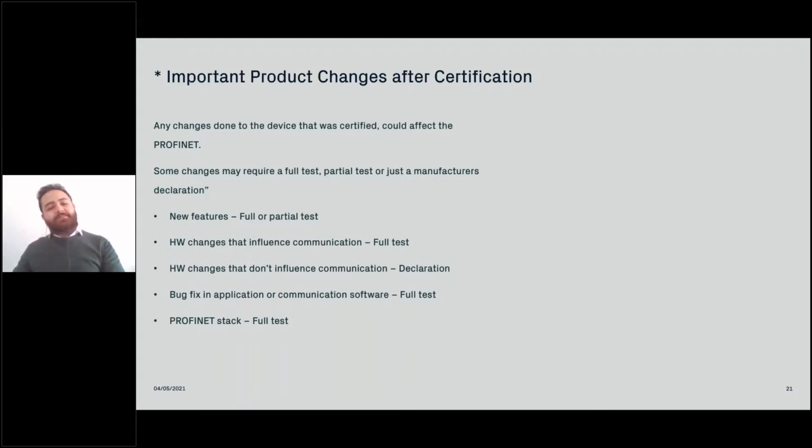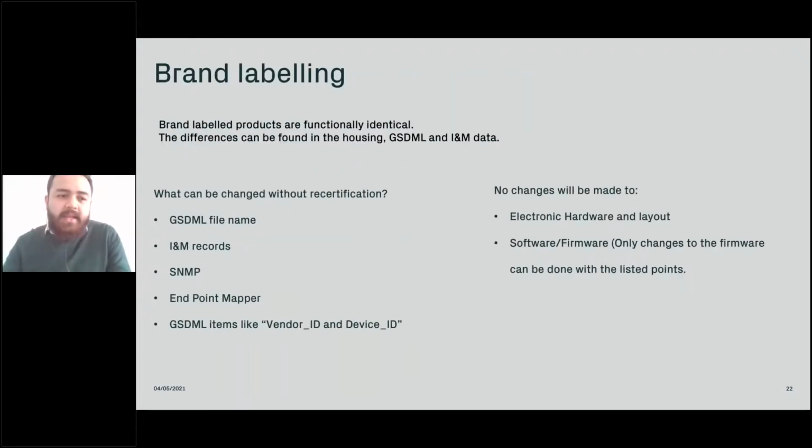We then go to the next slide, a little bit about brand labeling. As you all know, brand labeled products are all around, and they're functionally identical. The only real difference can be found in the housing, in the GSDML and INM data. So as you can see, there's a couple of things that can be changed without recertification, which are the GSDML file name, the INM records, SNMP, endpoint mapper, and some GSDML items like vendor_ID and device_ID. If you make changes to electronic hardware and layout and software or firmware, only changes to the firmware can be done without the listed points.